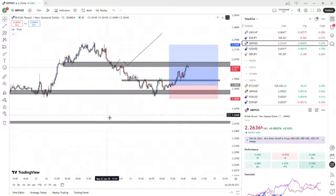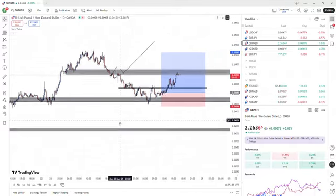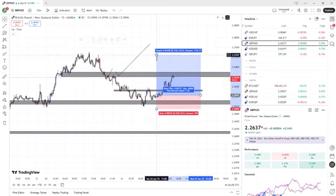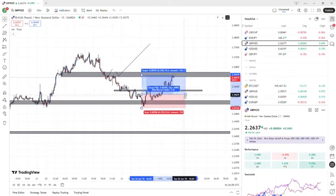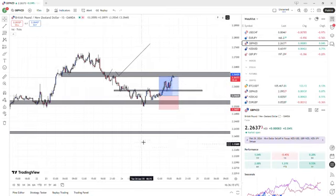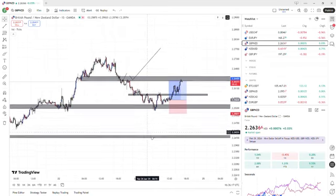Trade updates. This trade actually went in my favor, and unfortunately, I closed around here, this point here. I know I broke my trading plan. Why? Because I like to hold.